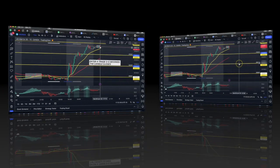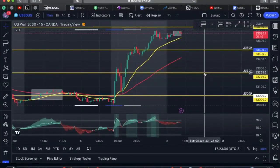Now the last step, I want to show you my overall perfect setups that I look for on US30. And these setups usually show up 1 to 2 times a week, and they're pretty much guaranteed, like a 99.99% win if you guys see these setups. So let's go to the charts and I'll show you that.